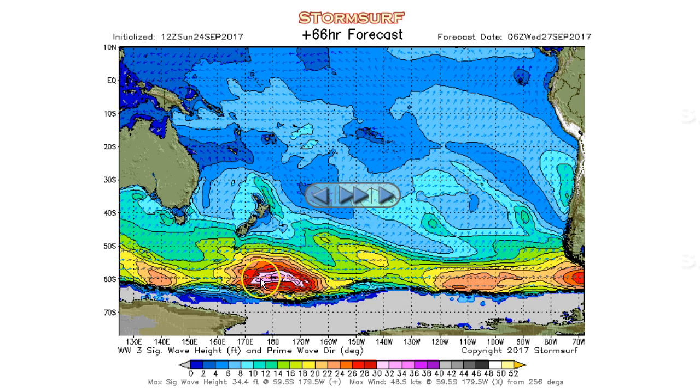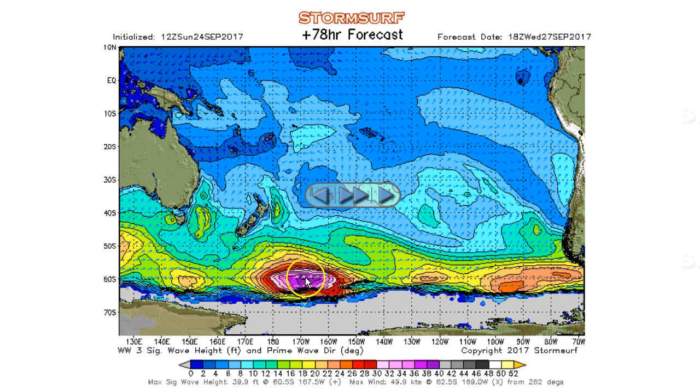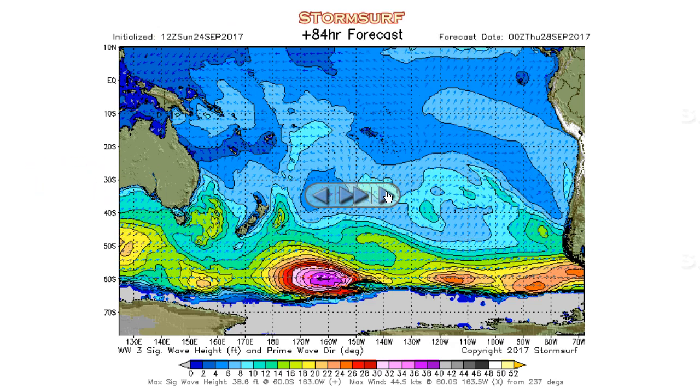Okay, so then there's this. By Wednesday, we're only 66 hours out, some kind of low pressure system building under New Zealand, seas to 39 feet. Come Wednesday midday, that's only 3 days out. Maybe, just maybe, that could create some Southern Hemi swell. Now, let's be clear, all the prior runs of the models have not shown this. The 12Z run today picked up on this, and it gets even more interesting.